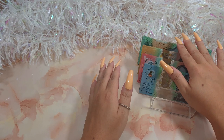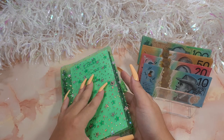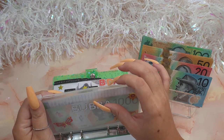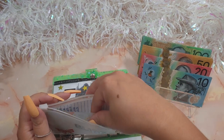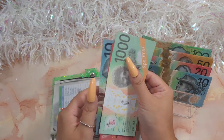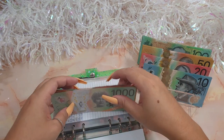Now we have $2,000 here. So let's go to my Bubs binder, and this is pretty much, I'm calling it the round up stuffing. So I'm going to try and round up to the nearest zero in each envelope that I've chosen to round up in. So my bub has 1,000, 20, 40, 50. So we're just going to add another 50 to that. So now it has $1,100.